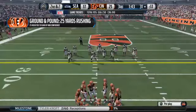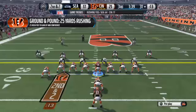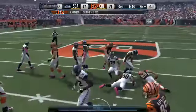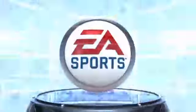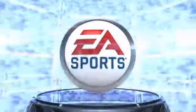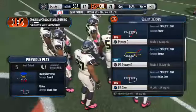After that grab, it's now 2nd down and 2. The Bengals come out in a jumbo set. Handoff. The tackle's made, and the first down is picked up. Keep the momentum on your side. You got a lead here in the second half. Nice play that time. You pick up the first down. Let's see if you can take advantage of it.